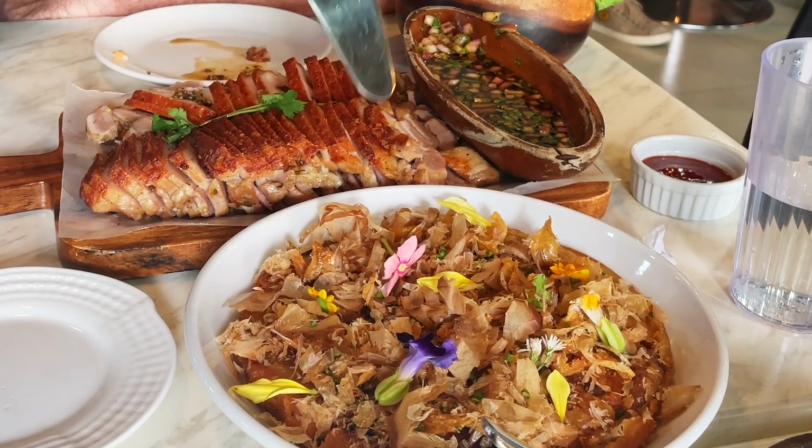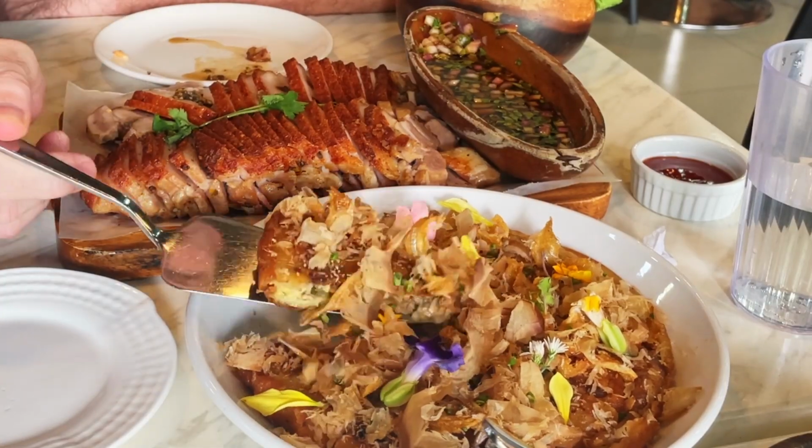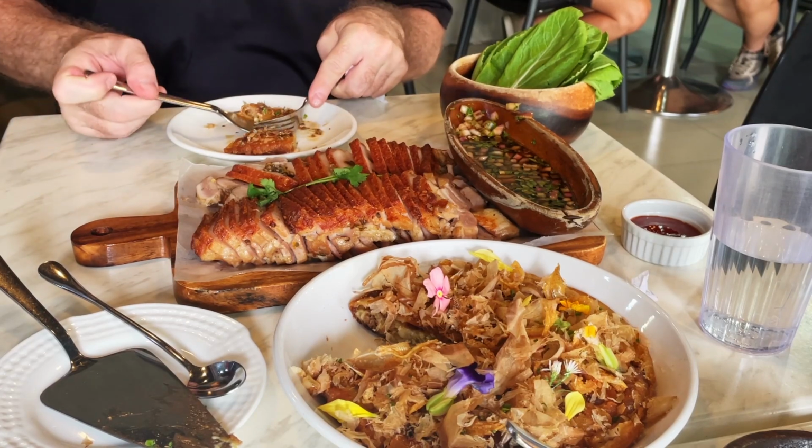Oh, so good. So this one that you see right here, this is Tortong Talong. This is eggplant. There is ground beef in here. There's small anchovies. They call them dillis, and bonito flakes. Little flowers all over the top of it. It's all kind of cut into a little pie shape here. So alright, here we go. Tortong Talong.